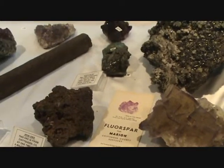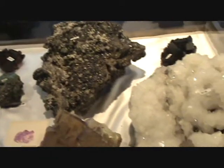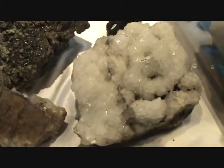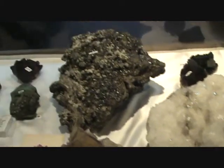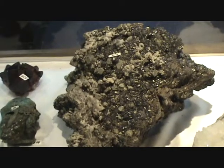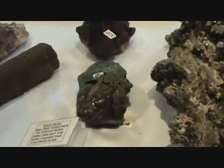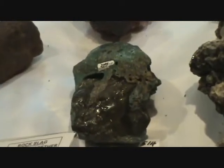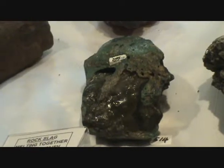And again, it was very tedious, very laborious, and very difficult to do. Particularly before fluorspar was used as a flux. It took an awful lot of heat and an awful lot of work to get this stuff to separate. And there's a piece of blue-green slag back there that was from those days as well. So you've got the iron ore, you've got the iron, and you've got the impurities of slag there in the background.